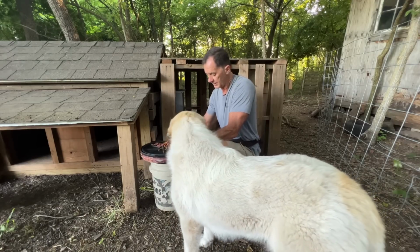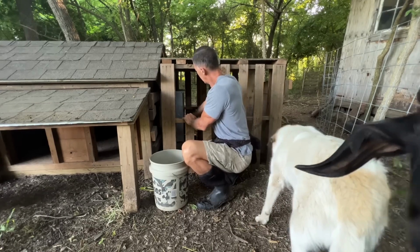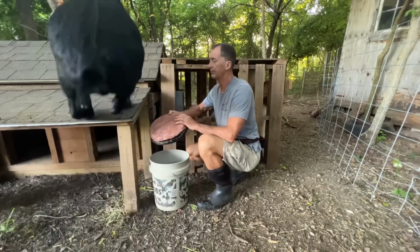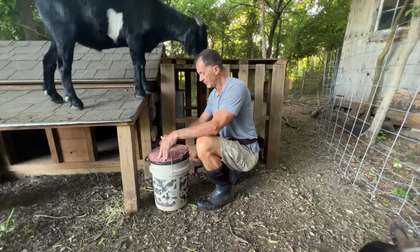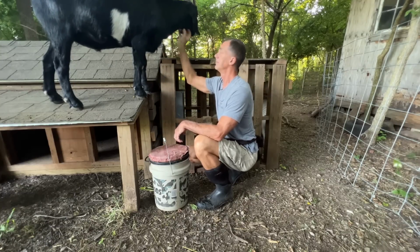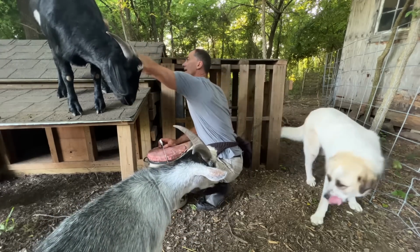There's your buddy. Ooh, that smells good. Yeah, it's got veggies in there. Here's your egg, already cracked for you. Hey buddy, did you just put your rear end right in the camera? Hi, what's up? What are you doing, buddy? Hi, big fella. You doing all right? I love petting the goats, so I know. You're a good boy.